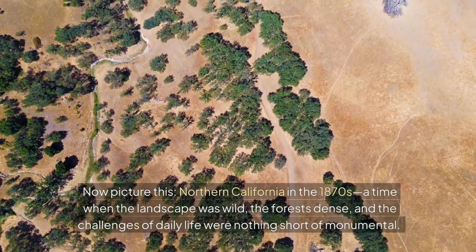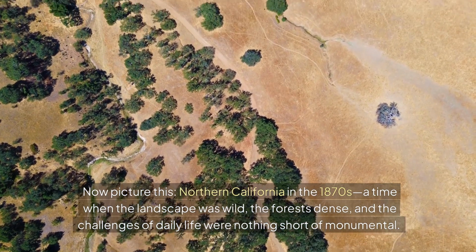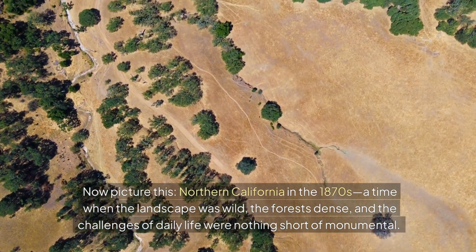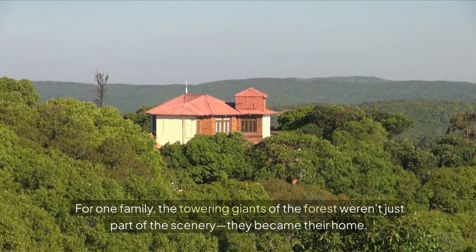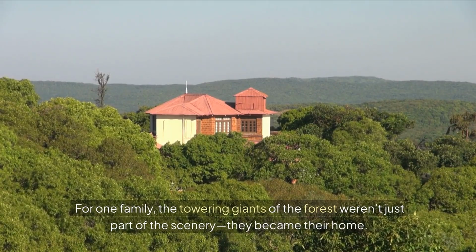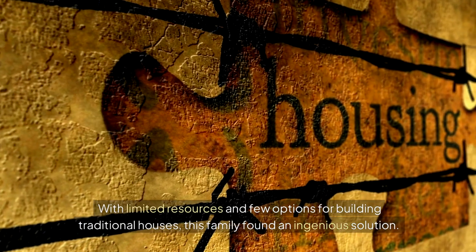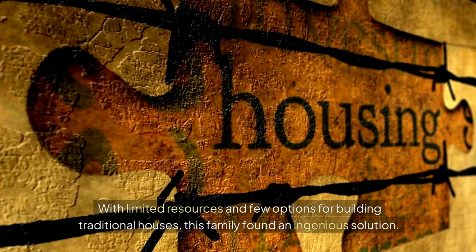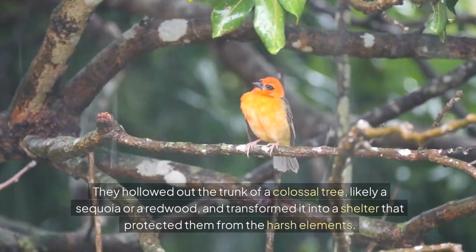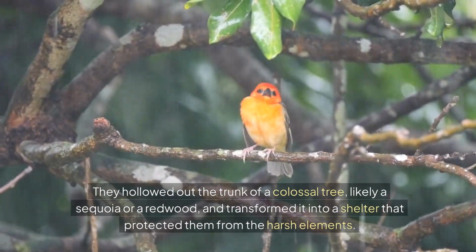Now picture this, Northern California in the 1870s, a time when the landscape was wild, the forests dense, and the challenges of daily life were nothing short of monumental. For one family, the towering giants of the forest weren't just part of the scenery, they became their home. With limited resources and few options for building traditional houses, this family found an ingenious solution. They hollowed out the trunk of a colossal tree, likely a sequoia or a redwood, and transformed it into a shelter that protected them from the harsh elements.